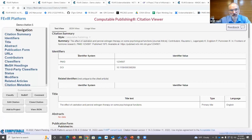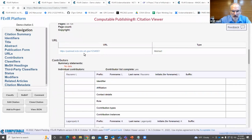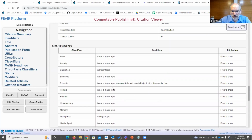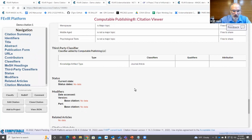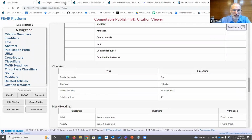And we'll go ahead and submit this, and it created a citation resource, the effect of castration and peroral estrogen therapy on some psychological functions, published in 1975. You see the title and where it was published and the PubMed abstract, and each of the authors got pulled from Medline, classifiers about it, the mesh headings, including subheadings, whether they're qualifiers, whether they're a major topic or not. This one is so far back, it doesn't have related articles. Sometimes you see the citations or comments and things like that. That didn't occur with this one. So anyway, we have our demo citation 1.